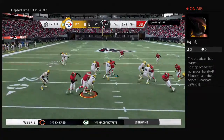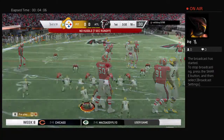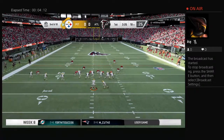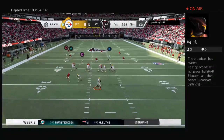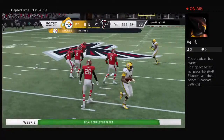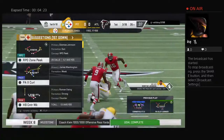On 2nd down now, Ewing. And nowhere for him to go again. He'll get back to the line of scrimmage. That's it. No gain on that one as it brings up a 3rd and 10. Now McNair off the play fake. Wide open receiver, complete. It'll be a gain of 17 and a Pittsburgh first.